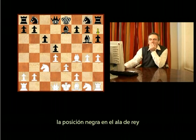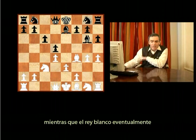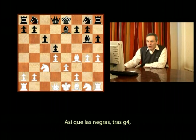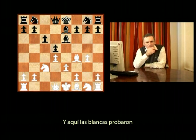So there's no point for Black to play h6 here, because then after h5 or even knight f3, Black's position on the king side is compromised, and the king cannot castle there, while the White king, after bishop d3 and an exchange, can castle long side and be safe on b1. So Black after g4 must go to e6, and here White tried a number of moves.